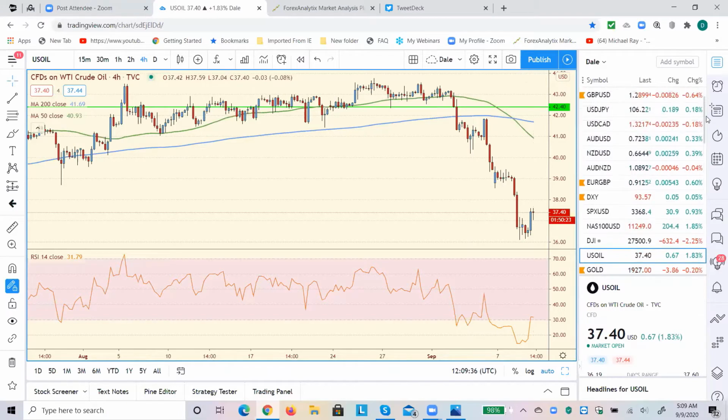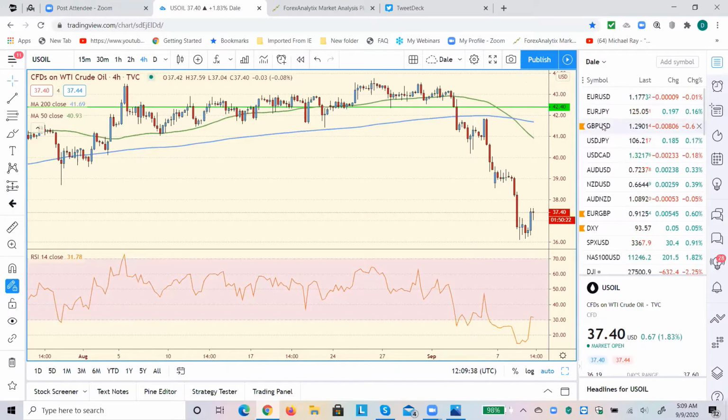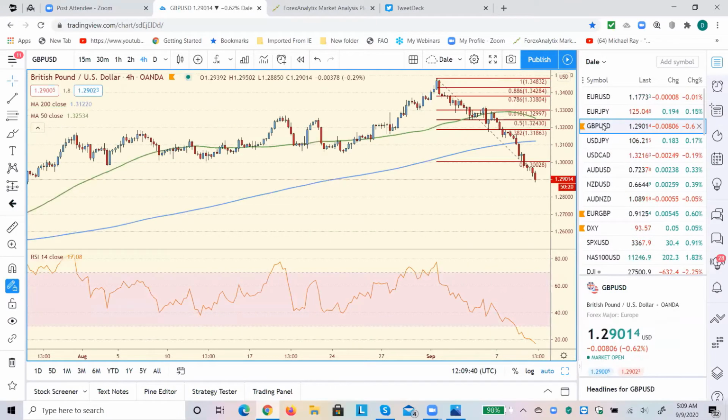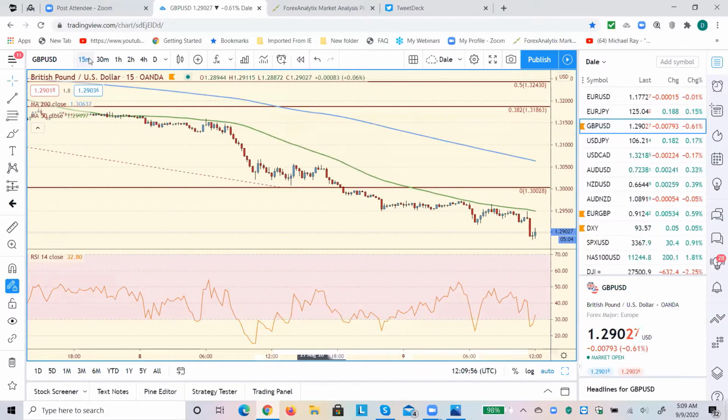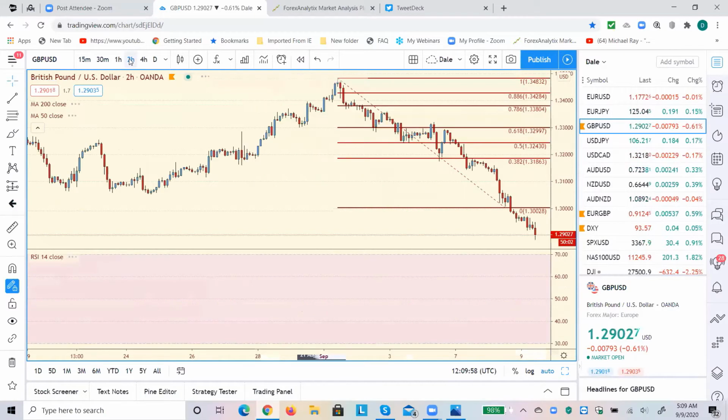I want to talk about, you know, the pound almost looks just like the oil. What a directional move to the downside. We're looking at it. Really hard to get short down here after a big break like this. You would think that we could get some type of rally in the days.